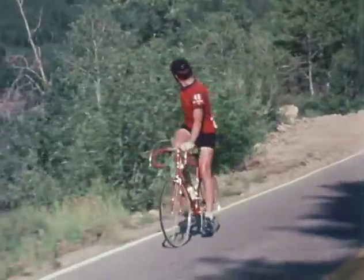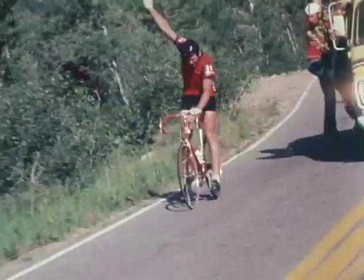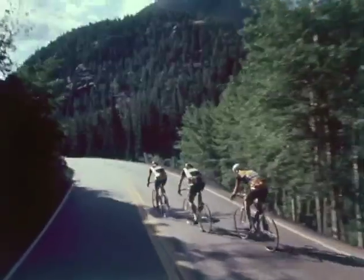Back wheel. Most mechanics can do a good wheel change in about 10 seconds. That should be good enough for you to regain your position with the field, unless it's during a critical point in the race when most of the riders are going very, very hard and making attacks. Okay, go.